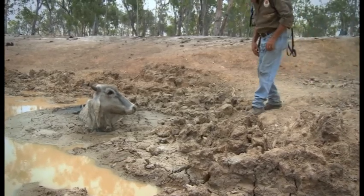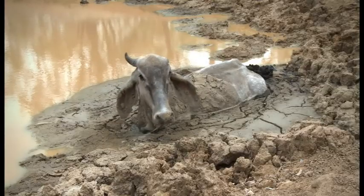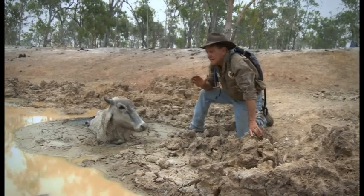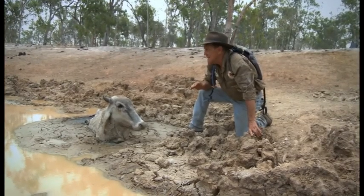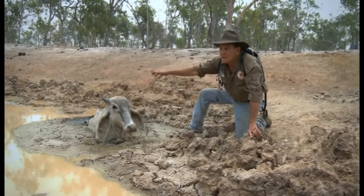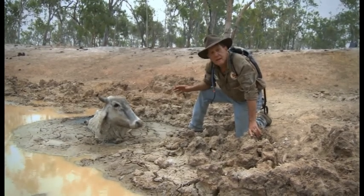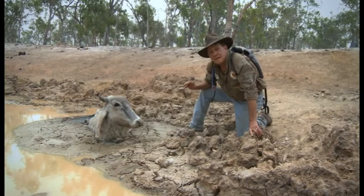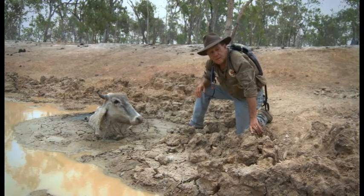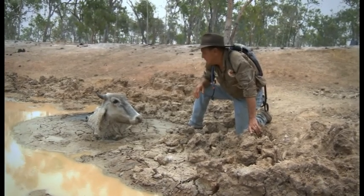Oh, you're in a mess, aren't you, eh? You're in a mess. One of the problems at the end of the dry season is a lot of the water holes just become bogs and get really, really muddy around the outside. And when the cattle come down to try and get a drink, they get stuck in the mud like this poor bugger. So what we'll do is we'll put a bit of strapping around its neck and try and drag it out with a winch.